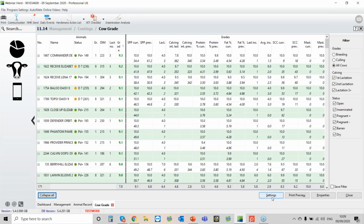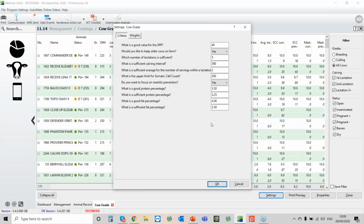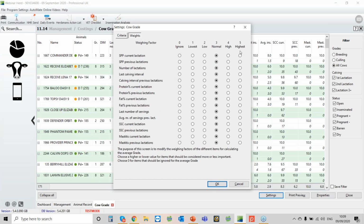Okay, finally, one thing that you can do, if you remember that this cow score here is 9.3, if I go across to settings, I've shown you here where we can put in the thresholds, but we're also able to kind of hand steer it a bit, so put in a weighting factor. So you could say, I'm going to say that production is everything for me. That's the most important thing. So if I tick the current lactation and the previous lactation, that's the most important weighting factor. That will then adjust the score accordingly.